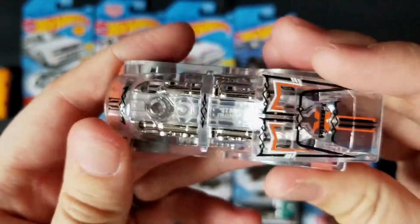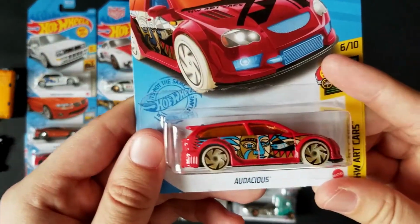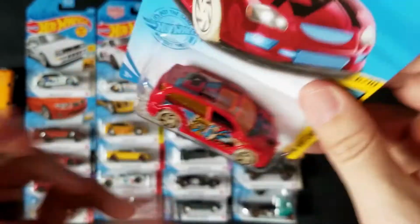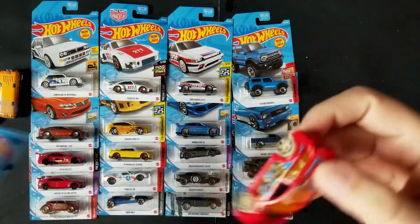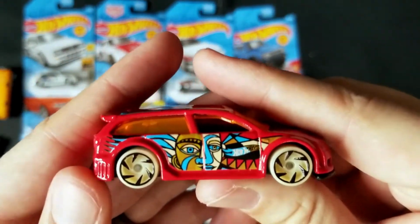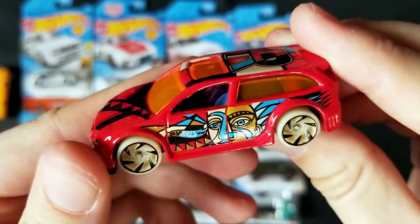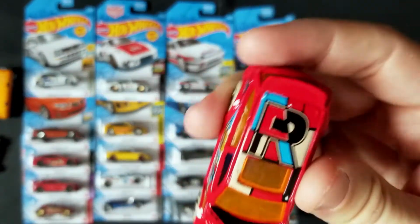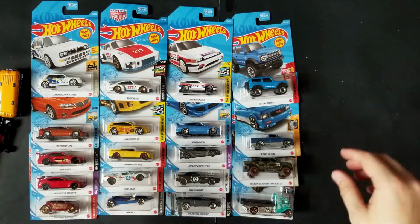Yeah, that's a unique casting to say the least. Last up on this side, we've got Audacious, and Audacious is in red. Again, I believe it's meant to be an Audi. I can't remember which one specifically, but it is not a licensed casting, but it's mimicked to be an Audi. It's part of the Art Car series. I'm not entirely sure what this is going to spell this year, but it does have a letter R.